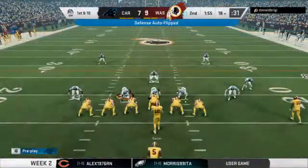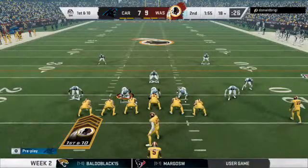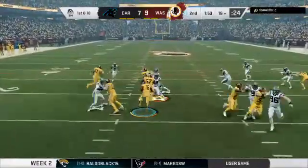Out there ready for this next drive, the Redskins offense. And thus far, the weather has not slowed this offense down one bit. They've looked good so far in the first half. They certainly have. And think back to our meeting with the head coach.